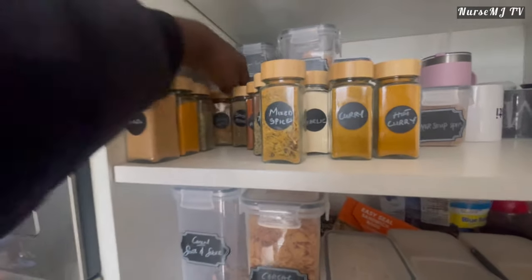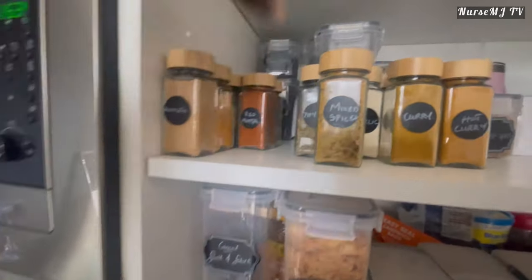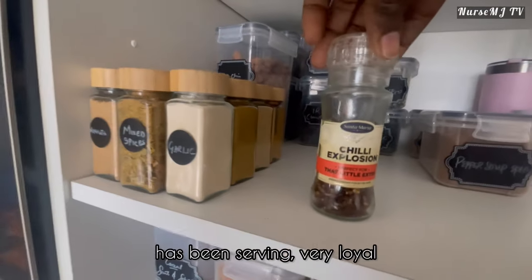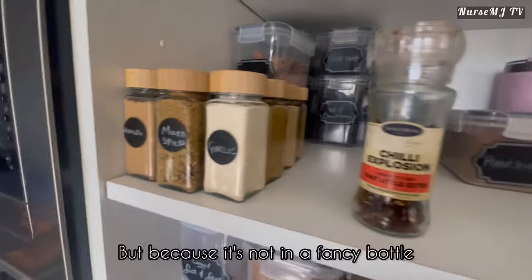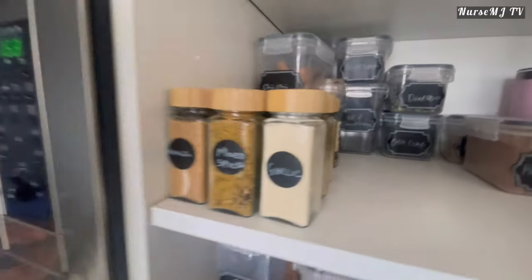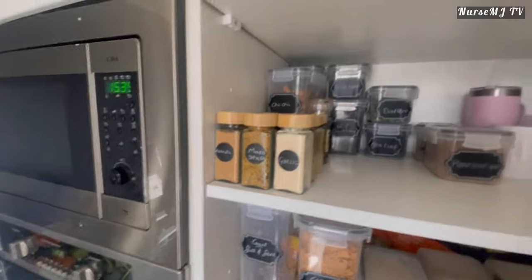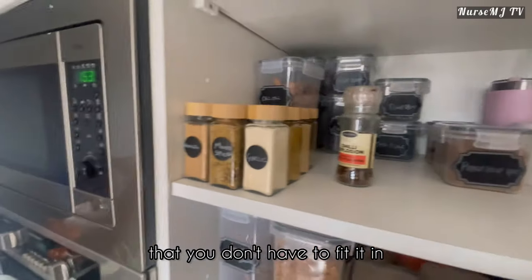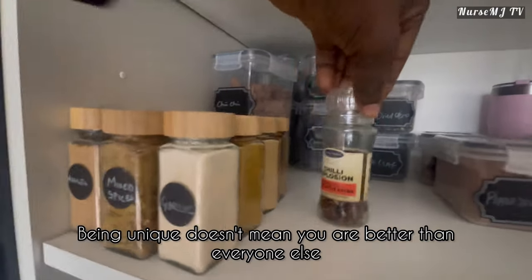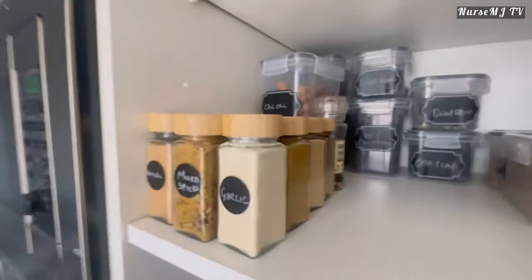Rosemary, Chidima, Amaka. So maybe they arranged these ones. This one has been here before, has been serving, very loyal. But because it's not in a fancy bottle, they asked me to put it to the back. Guys, just. Now, they used to tell us that you don't have to feed the kitty and be unique. But being unique doesn't mean you are better than everyone else. See that they went and hid this one.